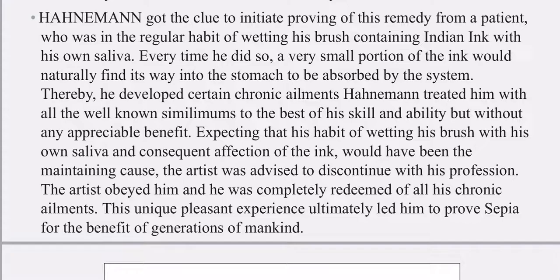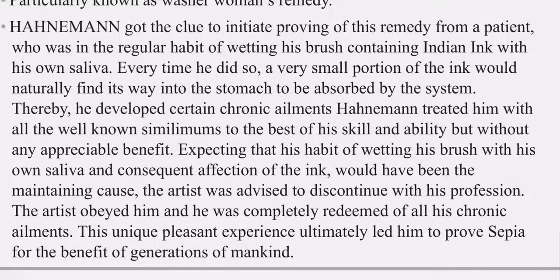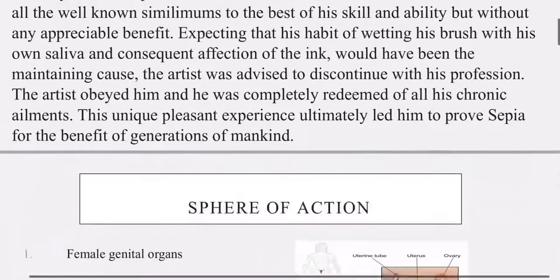Then he expected that the dipping of the brush in the Indian ink and with his own saliva might be the maintaining cause. Expecting this, he advised the patient to discontinue his profession. The artist obeyed Hahnemann and he was completely cured from the chronic ailments. This unique pleasant experience ultimately led to prove Sepia for the benefit of the generations of mankind. So, when the person stopped taking the Indian ink, he was cured of the chronic ailments. This incident made Hahnemann prove this remedy.